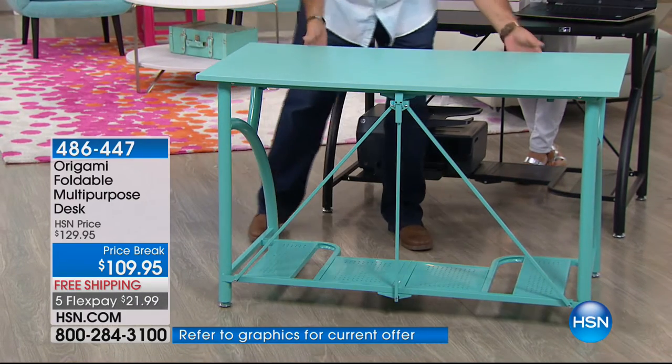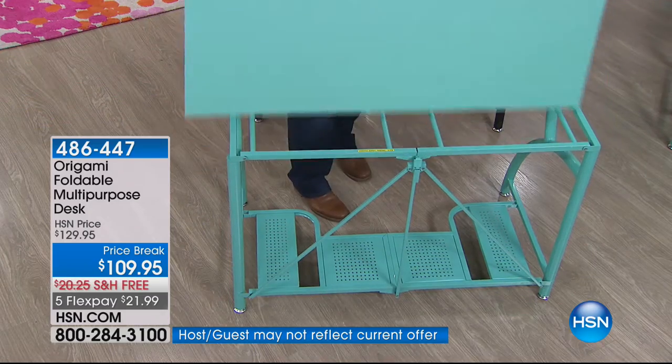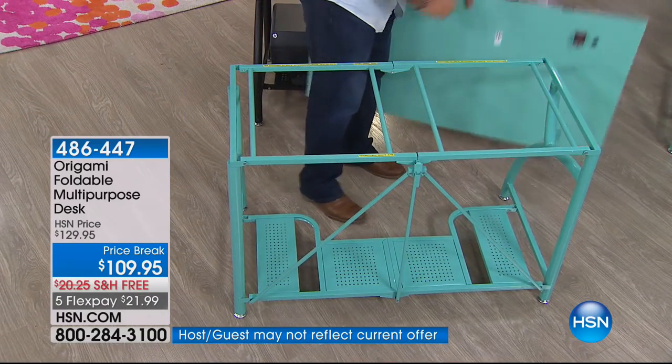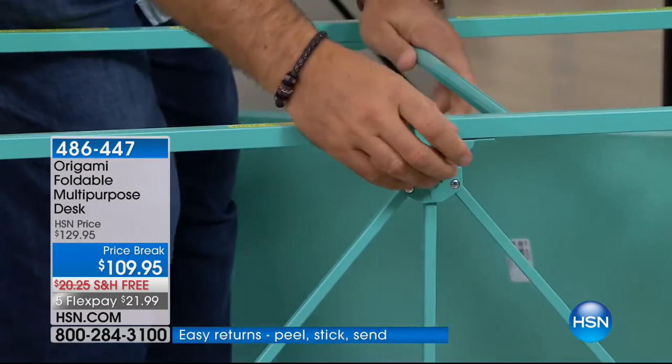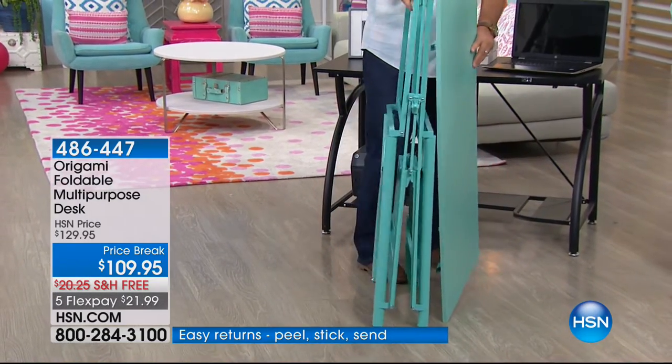But if you're one of the folks out there that you don't have the luxury of leaving this up all the time, watch how easy. I just take the top off like this. Very simple to do. I undo the origami toggle in the back and just pull this up. And we're done. And the whole thing, just like that, we're ready to go.